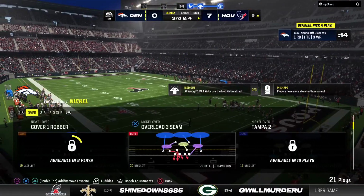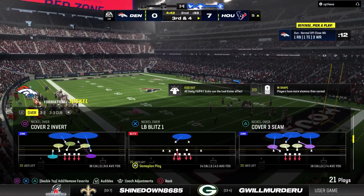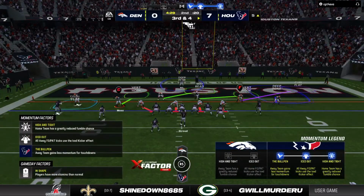I think doubling him has to be a priority because you can't move up to the next level if you don't take care of him first. Third and 4.